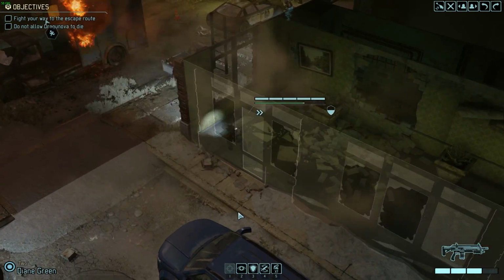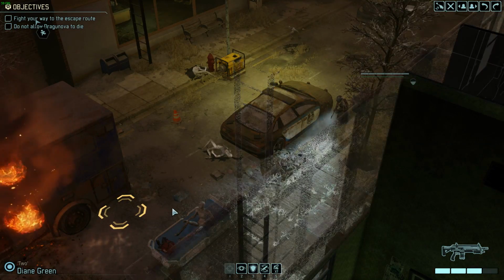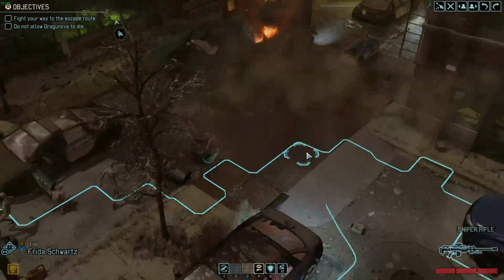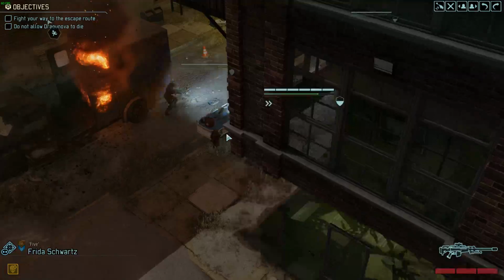I want to see if I can take a shot from here. On the guy... No, okay. Move that guy there. I'm basically just trying to get the 2 guys to catch up. But basically, yeah, we just need to make it through this building. Isn't too bad.